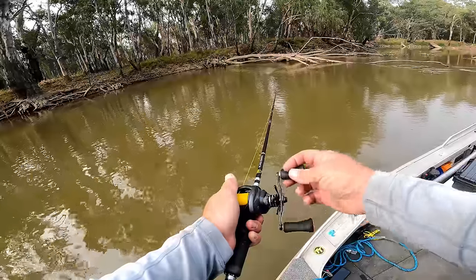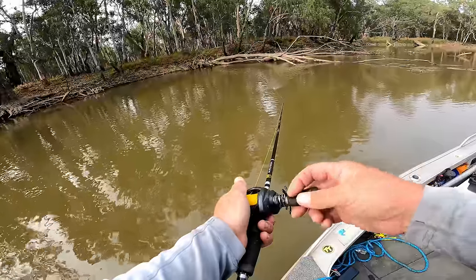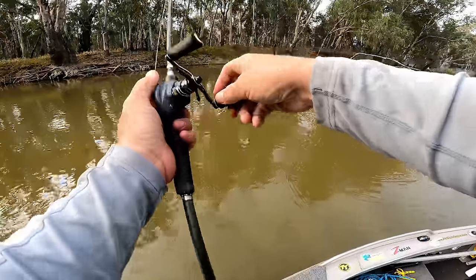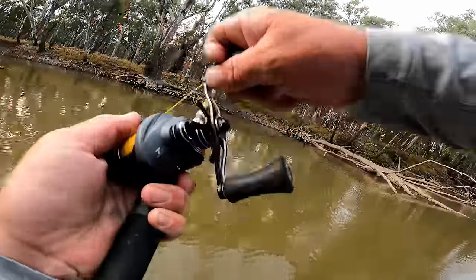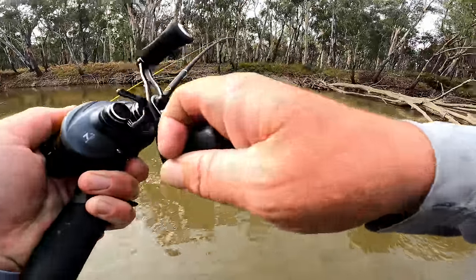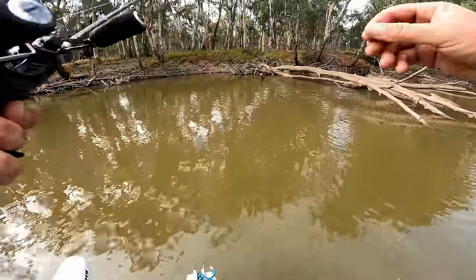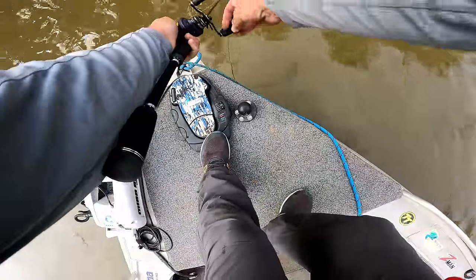Just like twitch, twitch, kadushka. I can't believe it came off. Got that darn thing. I'm around the stick. Gotta get in there. Oh, it's a nice fish. Around the stick though. I saw that when I was winding and I thought, well, if it eats it, I'll just have to deal with it then.